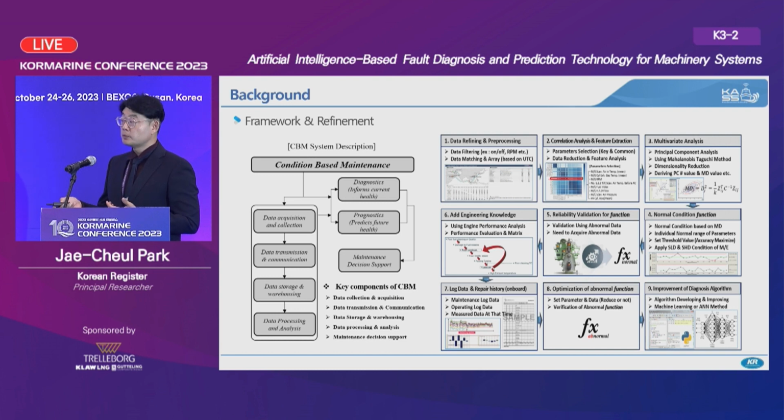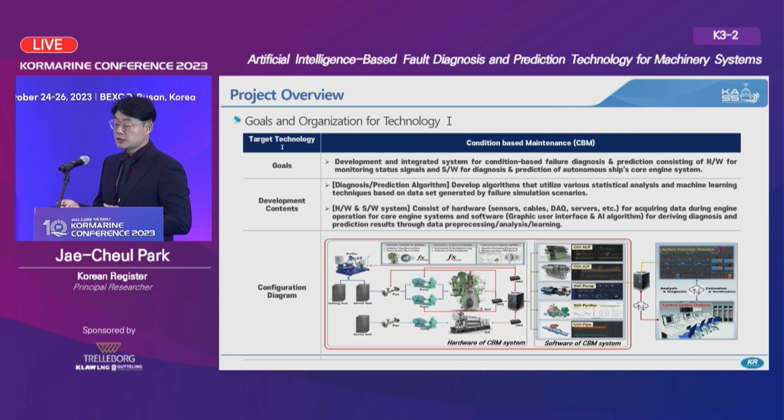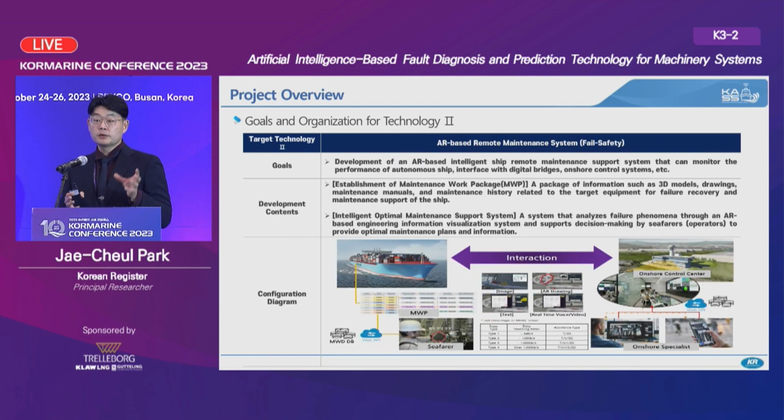This is the framework of the CBM technology. First, we have to collect and store data, and we have to pre-process the data and come up with the results that will help us in our diagnostics and prognostics activities. Once we verify the results, we can set a plan for maintenance. For development of CBM, we selected some equipment, which includes main engine and generator engine, and pump and purifiers, as well as piping system. These 5 categories of equipment are the basic elements based on which we're developing CBM technologies.